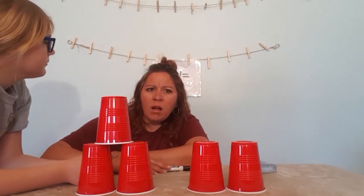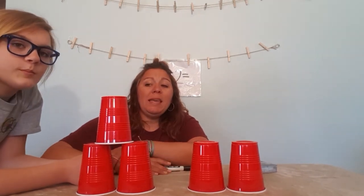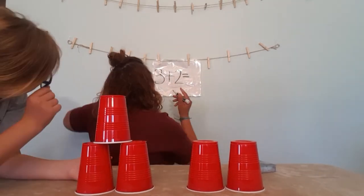But later on, our numbers will get bigger, and we won't always be able to count them up. So in that case, you could use a number line. You could write your numbers, 1, 2, 3, 4, 5, 6, 7, 8, 9, 10, down here at the bottom.